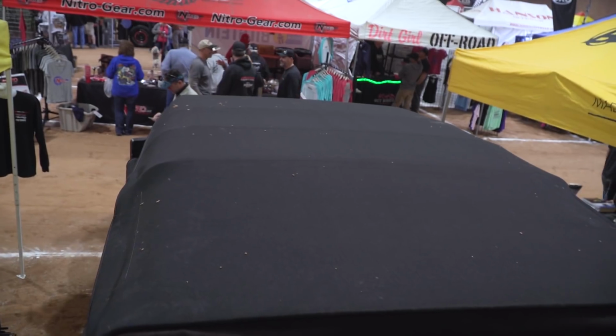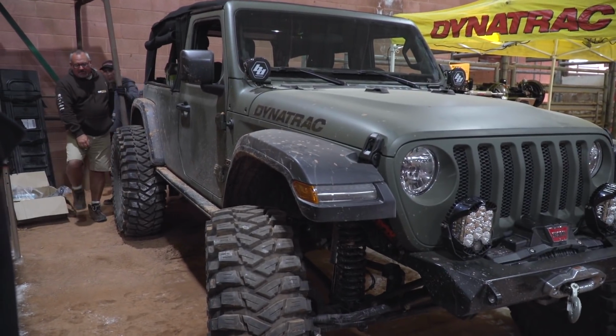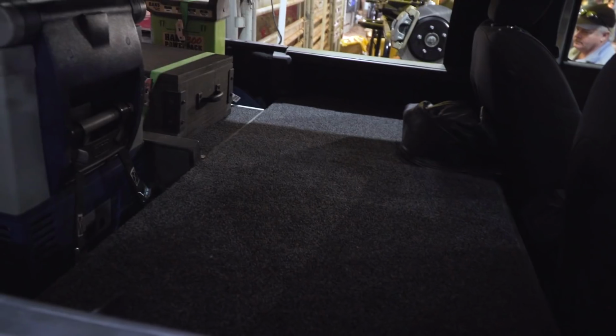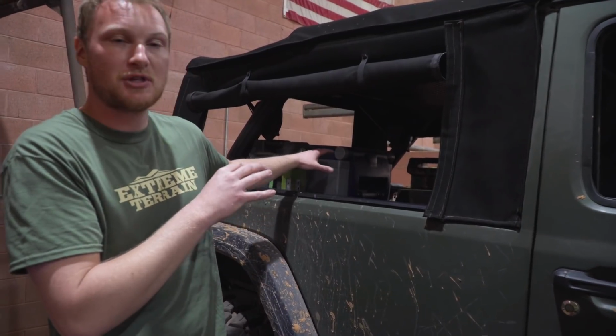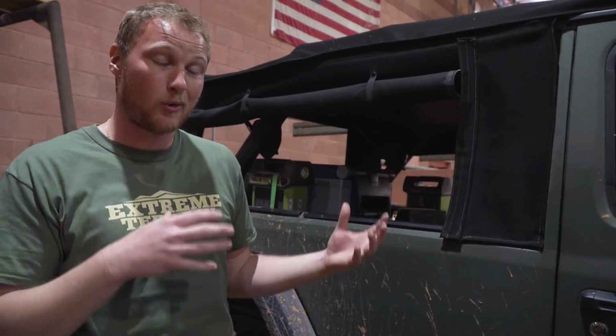Had Best Top build a custom top for it. And what they ended up doing, actually more recently, they added all of the interior mods to the back area here. So this has a ton of storage. It actually has room for somebody 6'1", 6'2" to lay down and comfortably sleep in the back of the Jeep here. It also has provisions for a canopy to be set up out the back, giving you some shade when you're out wheeling or when you're out camping.